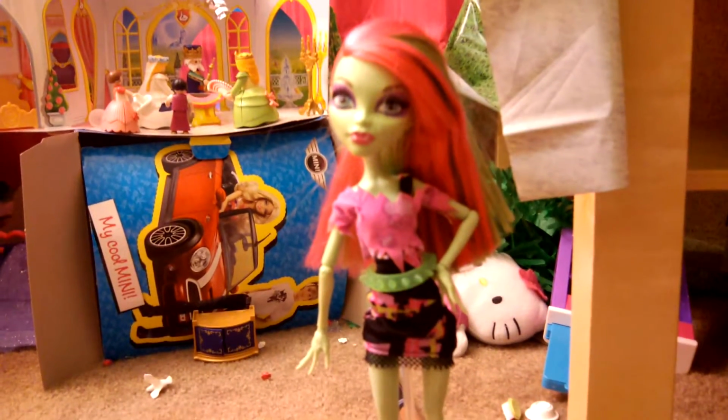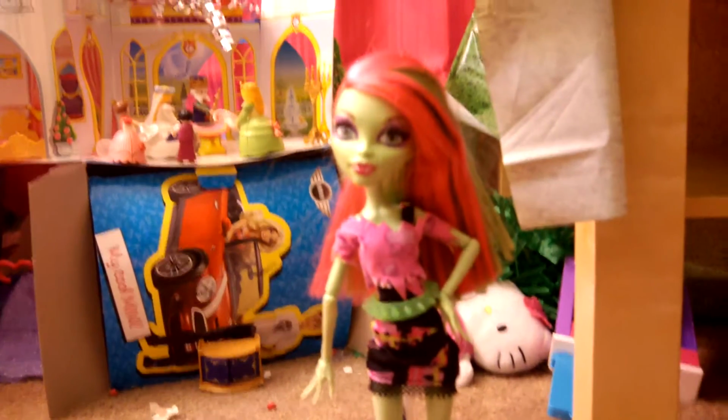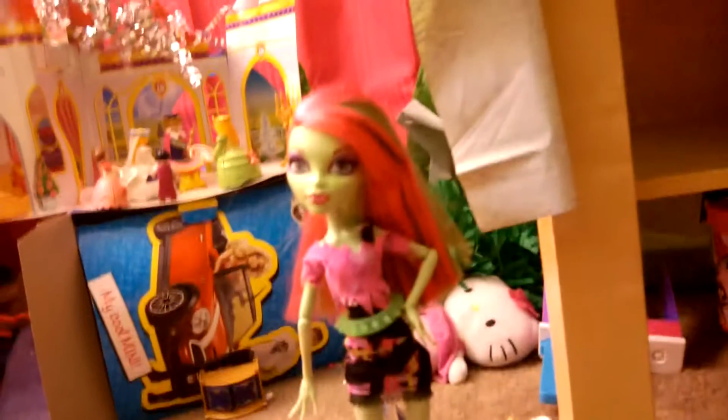Yeah, this is the Venus Flytrap, or Venus for short. She is either some type of poison ivy kind of girl, I just have no idea, or she's a fly, I guess. Or she's just a Martian from Venus. She's kind of funny if she was. I'm pretty sure it's poison ivy, but she has little leg things.